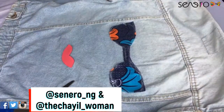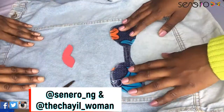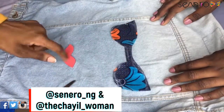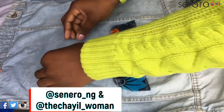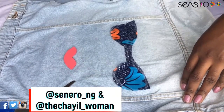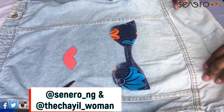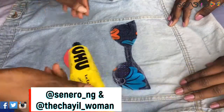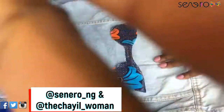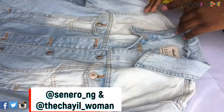Okay guys, so as you can see, we have cut out the glasses and the lip. Awesome. So now we're going to be using our UHU right here, and then we're going to just glue them down. So let's do this one.